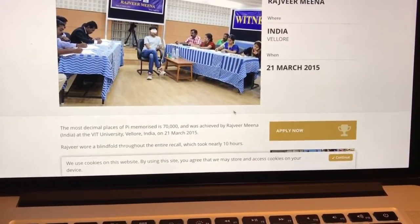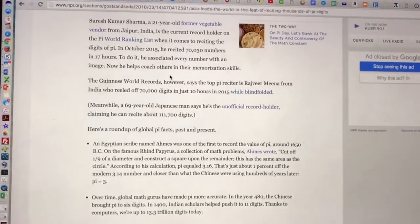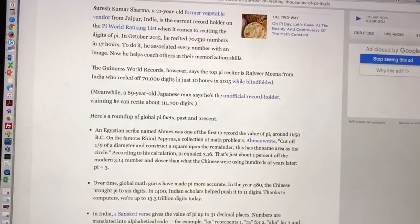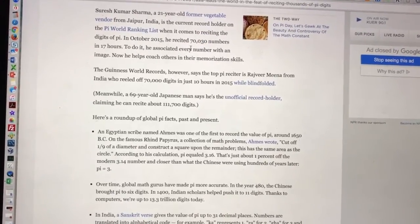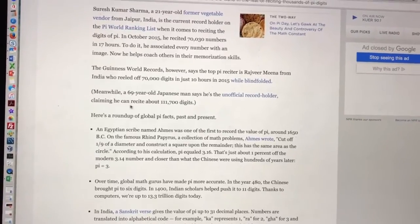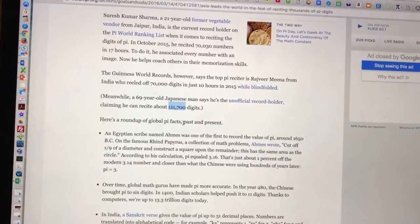Here he is, memorizing. This is the person who has second place. And then I found an article here that talks about it, and Suresh is a 21-year-old, former vegetable vendor, current record holder by 30 numbers. He beat the old record holder by 30. That means you don't quit. And the official Guinness World Record holder from that organization is the 70,000. But there is a 69-year-old Japanese man who says he can do it to 111,000 digits. Isn't that crazy?